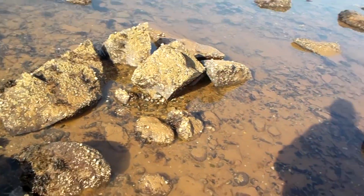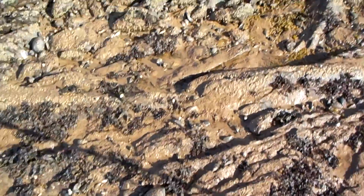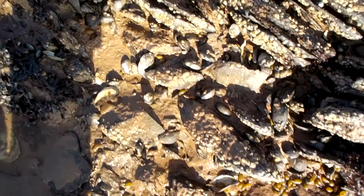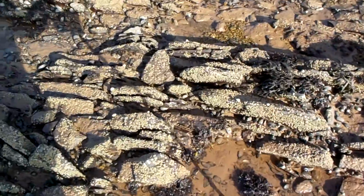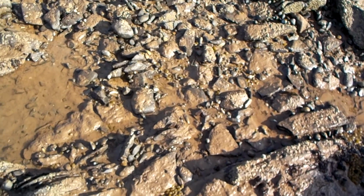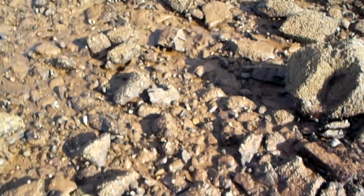I should be careful where I'm walking. This is one giant mussel bed. And it would be a shame. It would be a shame to crush every shell that you saw. It would be a waste of life of these mussels. There's lots of marine animals that depend on this for food.